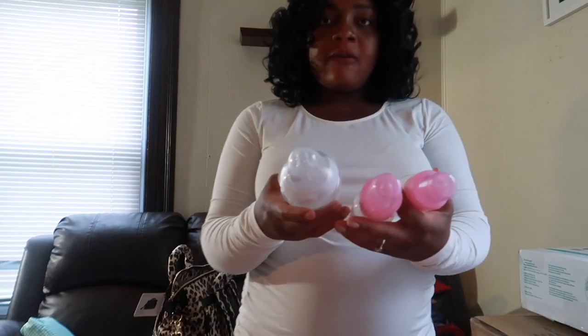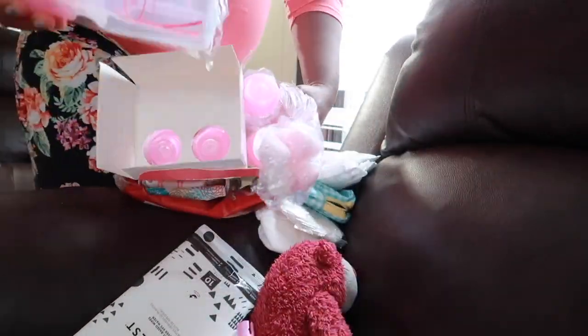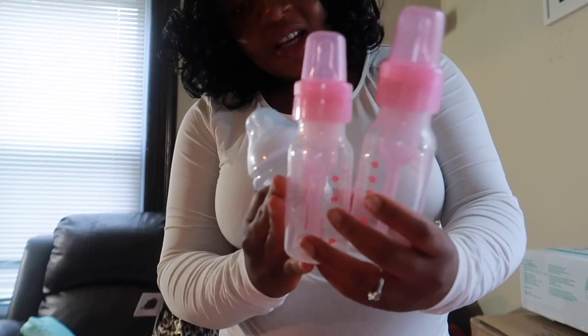Alright. I'm taking 3 feeding bottles. I have the rest at home, because I'm not sure if you're gonna use everything at the hospital. So look at that. Cute.